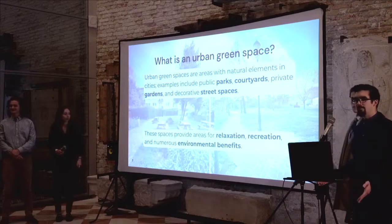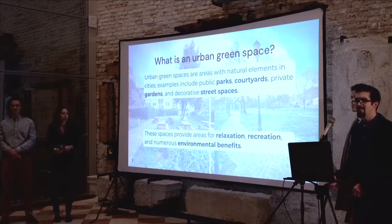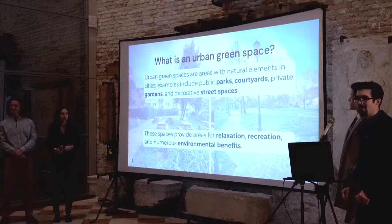And what is the benefit of these spaces? Well, they produce an area for relaxation, recreation activities, and numerous environmental benefits such as reducing the urban heat and carbon reduction, as well as many more environmental impacts.